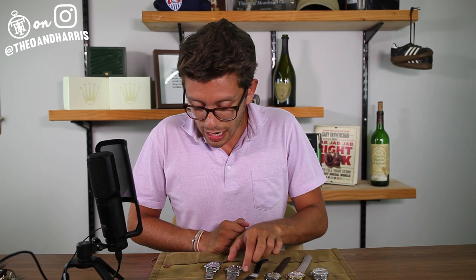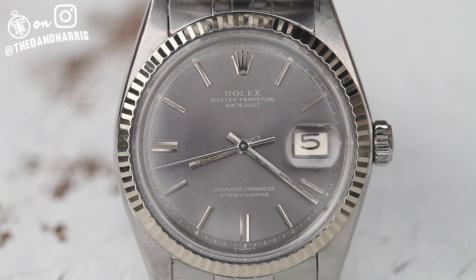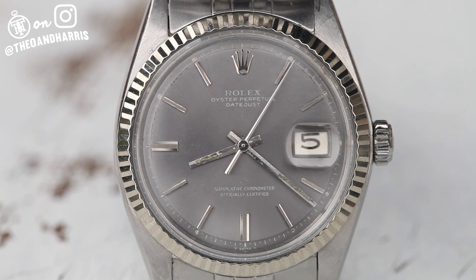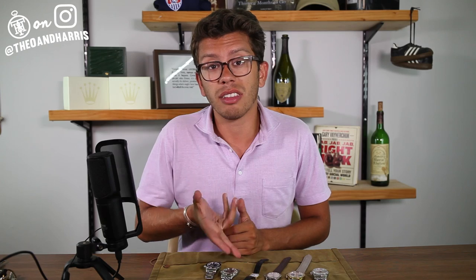But moving on, a Rolex Datejust, reference 1601. I'll be brief on this one. It dates to 1972. It's got a beautiful mint white gold fluted bezel and a gray sunburst dial. This is not something we see often at all. Gray dials are probably within the top, I don't know, four or five rarest Datejust dials. And beyond that, they're just beautiful, especially in this sunburst texture. I am an enormous, hopelessly in love fan of Datejust, and particularly this kind of color.